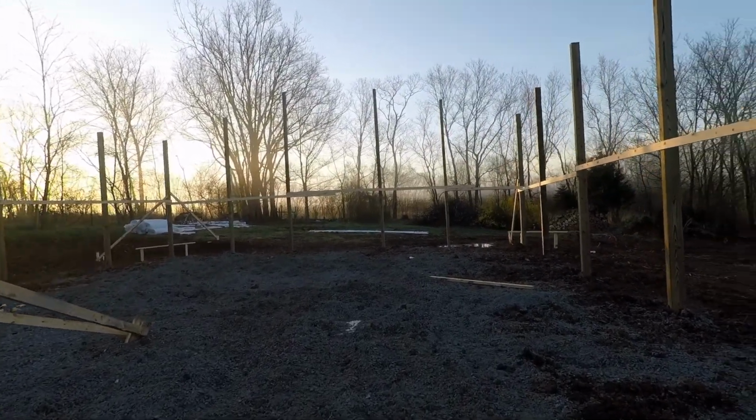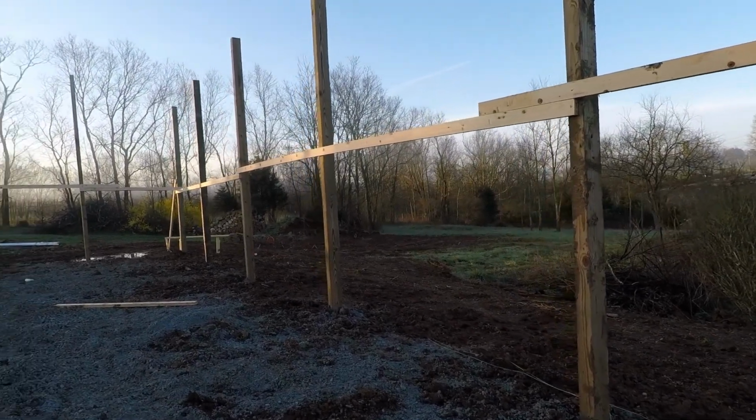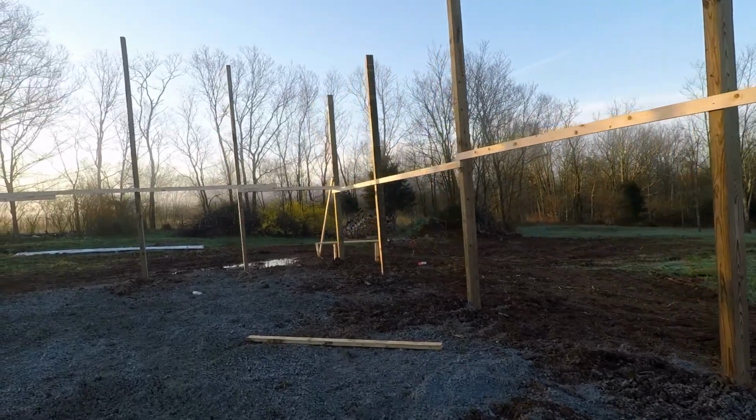I had heard they were digging the holes for the poles, but I didn't assume they would get any work done. But it definitely looks like they've been busy out here.